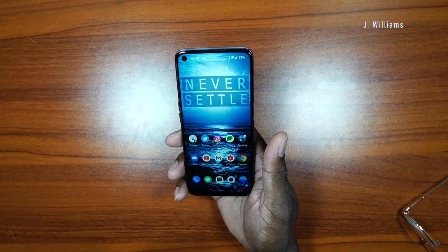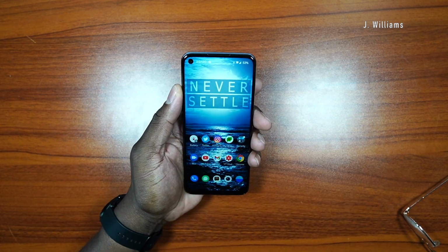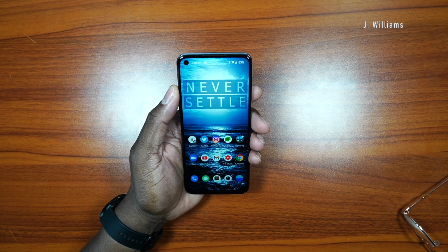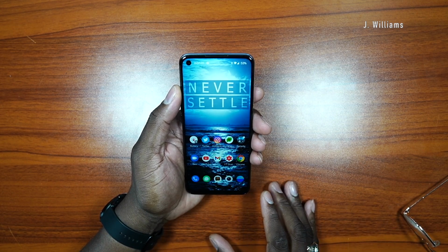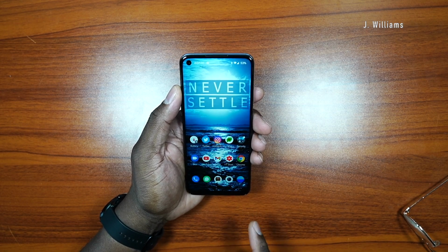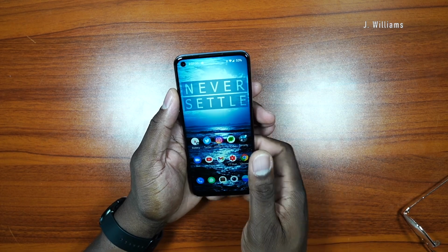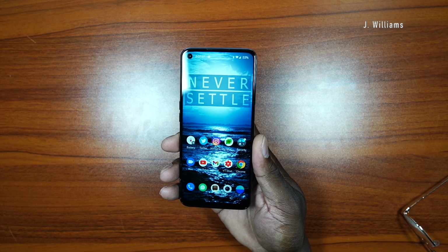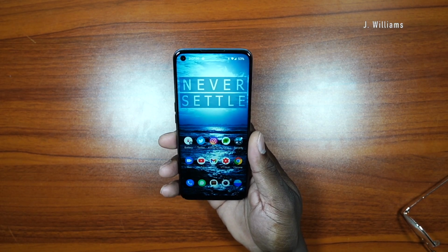Now, one clarification that I want to make from my unboxing video is that I was looking at two different sources for the speaker on the device. This does not have stereo speakers. This has a single bottom-firing speaker. And you know, for the price, who's gonna complain? It's a very loud, nice, clean speaker, so it's really good.